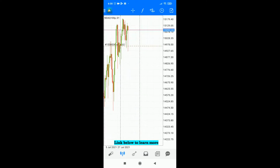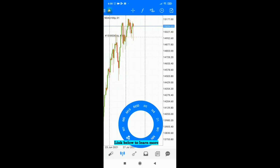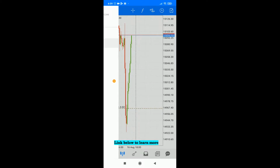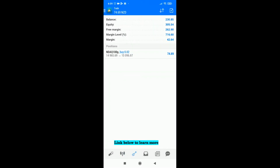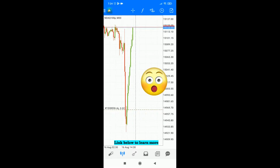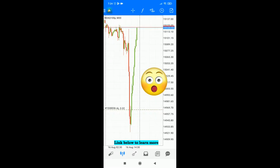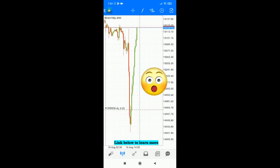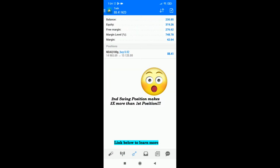So in this example, I've run two positions at 0.02, so in total that's 0.04. And the second 0.02, I'm letting it run to see how far I can stretch it as a swing trade. As you can see, how crazy this trade has gone. By the end of the video, it reaches just short of 90 bucks. So just look at the power of letting a second position run.